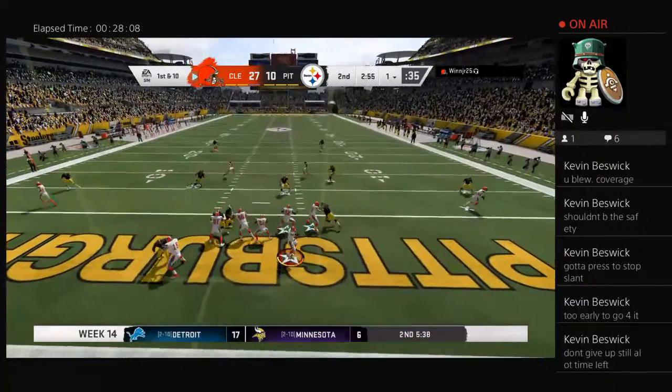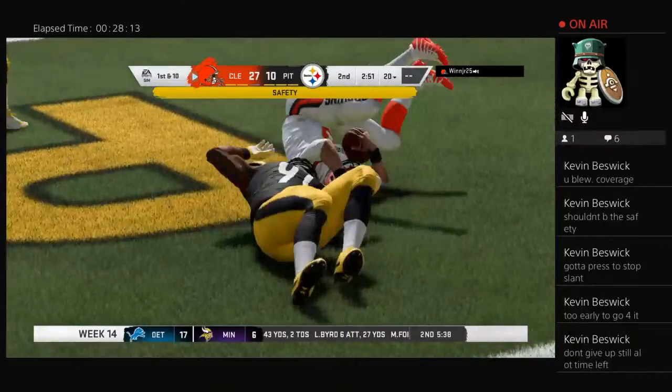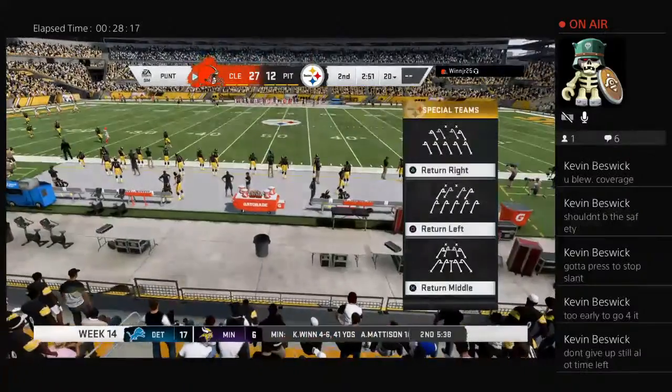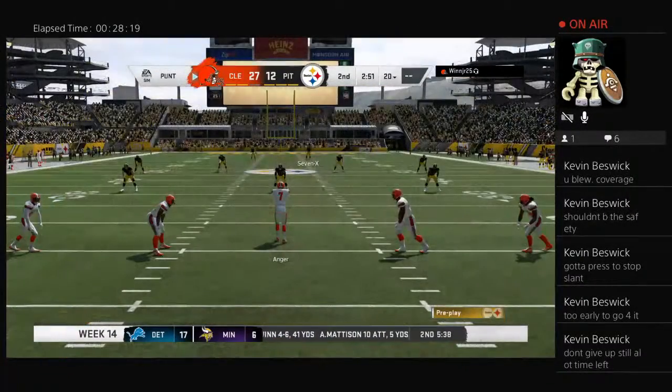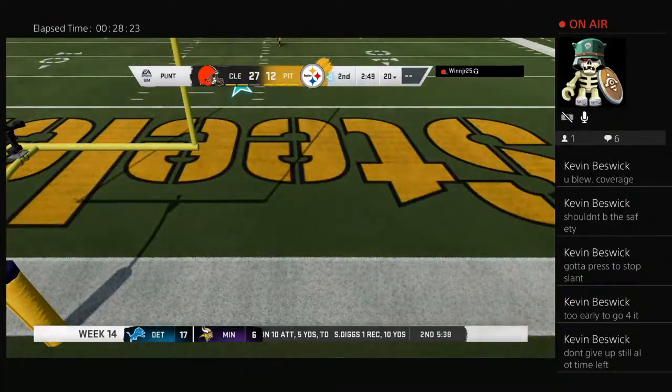After the interception, here's Wilson. Eluding the pressure. And he'll go down in the end zone. Down goes Wilson. It's a safety. And Charles, at some point, you can't keep worrying about big play. Can this be perfect? You just have to get the ball out of the end zone. And in the offensive huddle, that was discussed when they called the play. Just get out of the end zone.